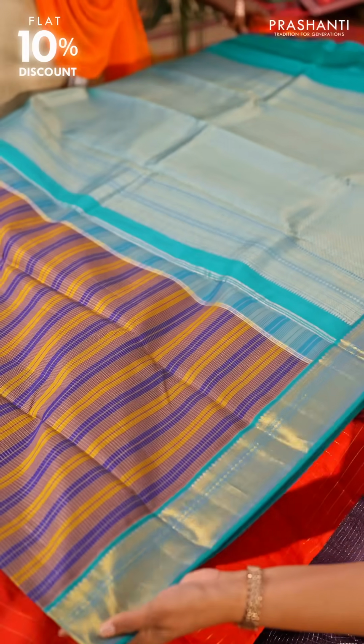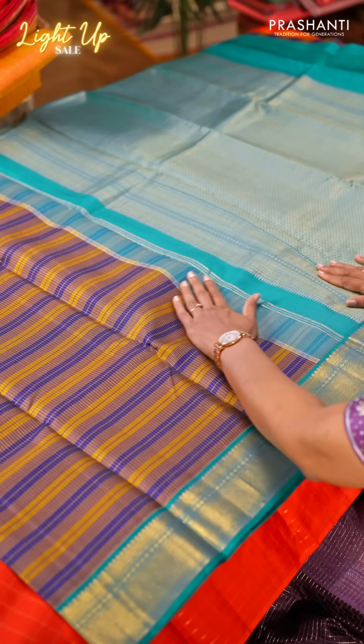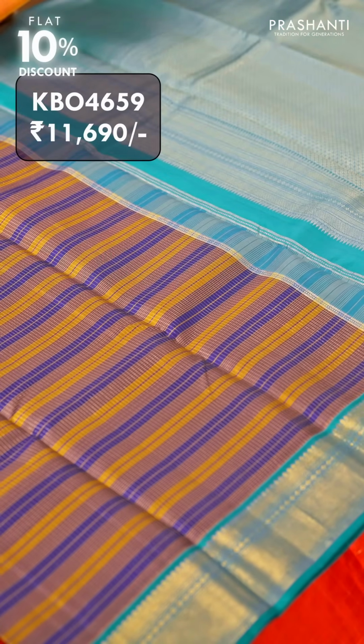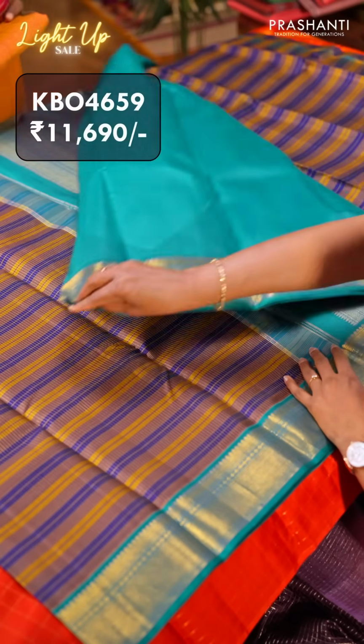Korvai Kanchipuram in a stunning color combination, very different, unique and one of a kind, with a zari striped pattern in the body along with horizontal weaving in two colors, with a Korvai border in teal, a rich pallu and a matching blouse. Very different and a unique sari.